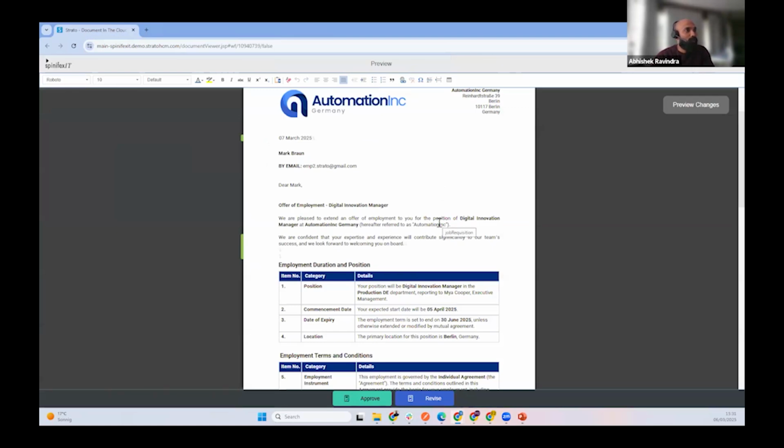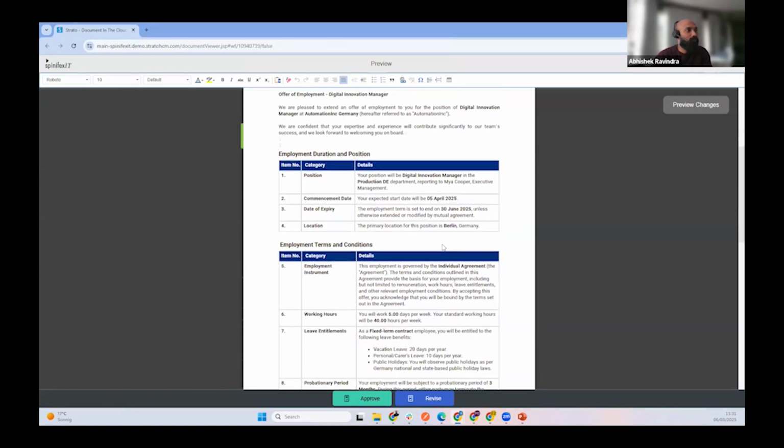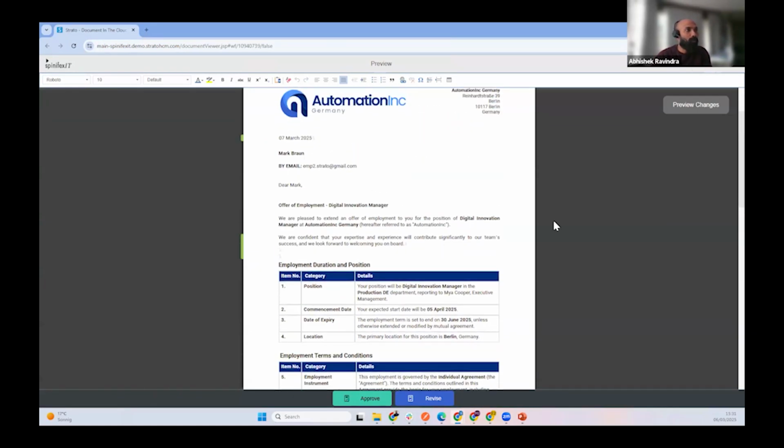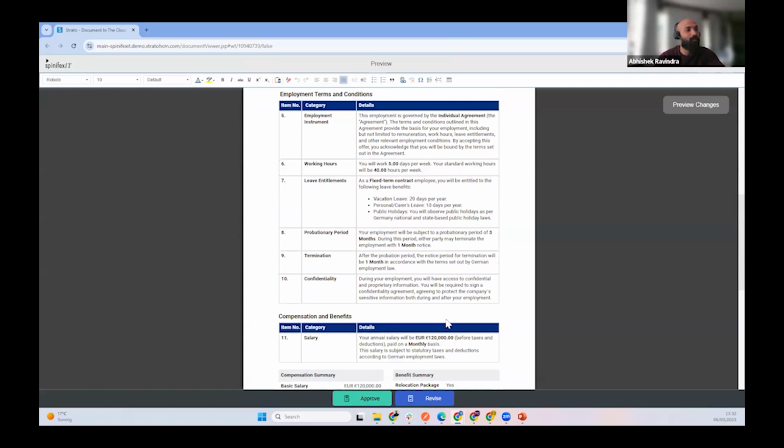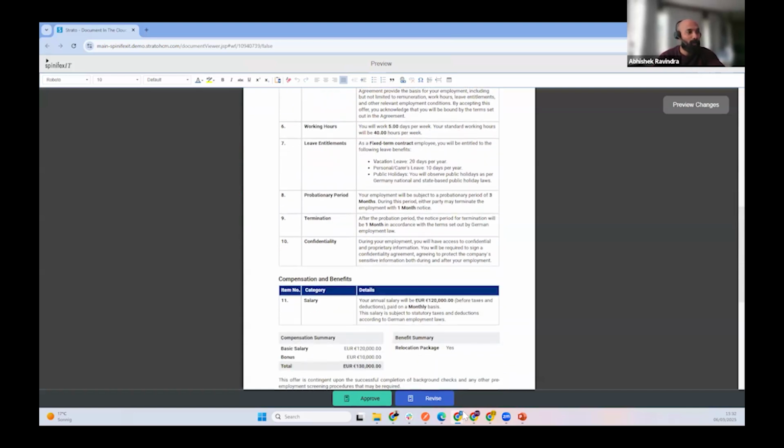So here you can see that for one employee currently, this is a temporary contract. That's what you are seeing here, and that's why there is a date of expiry here. And there are certain conditions that are applicable when the employee is part-time.